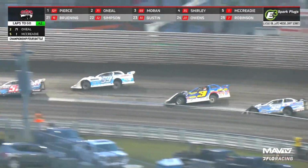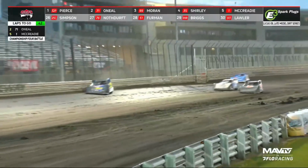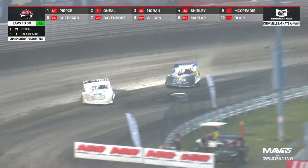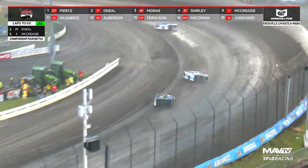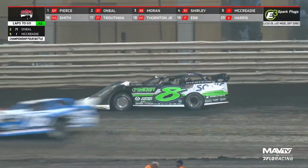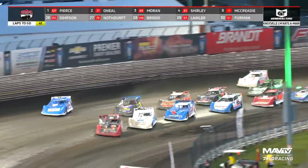They're going up top now as they go down the back straightaway. Devin Moran, Brian Shirley. Oh, he almost got, was that Matt Furman? Yes, off the pace, and that was close. And will Furman make it back to the pit area? Man, that was close for Brian Shirley, but Bobby Pierce still leads O'Neal, Moran, Shirley, McCready, and slowing Ross Robinson on the main straightaway. Yeah, and Dylan McCowan slow over in turn 2 as well, and those drivers slowing on the racetrack. 34 laps scored, 41 laps remaining.